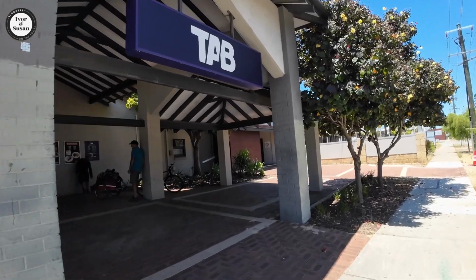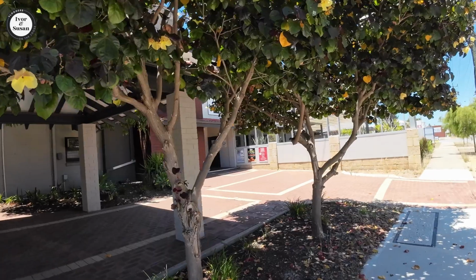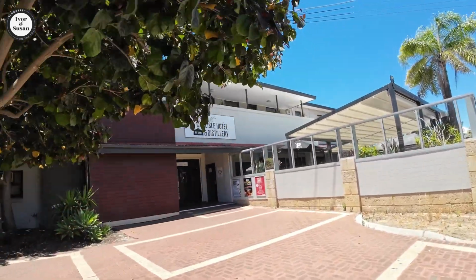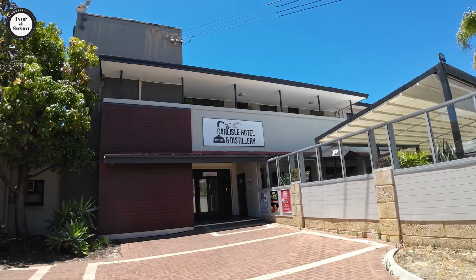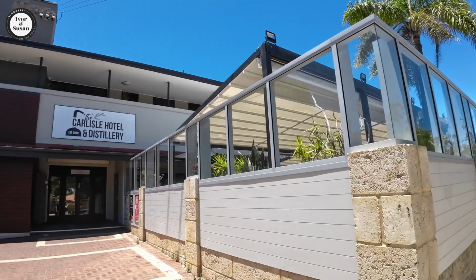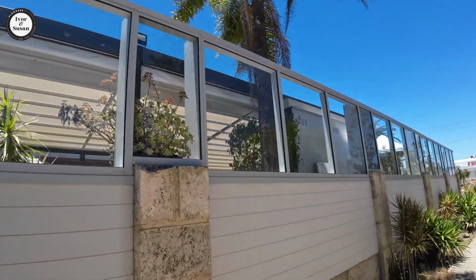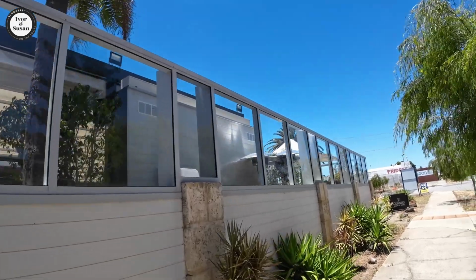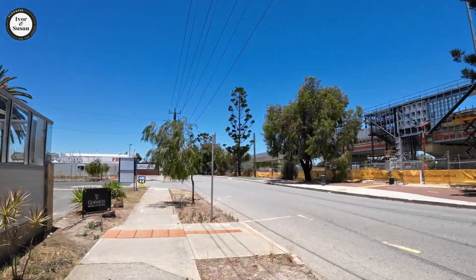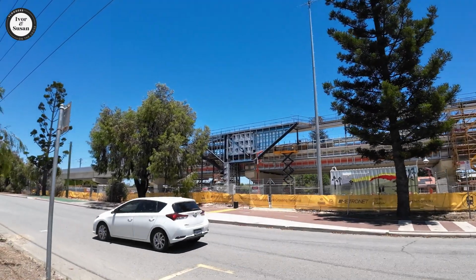So quite a few things happening over here, guys. It's now called the Carlisle Hotel and Distillery, and the hotel's been here since 1940. But this little part here in front of us is a beer garden type thing. That looks fairly newish. Don't know how long that part's been there, but it's newer than the hotel. It's a modern structure, but the actual hotel's been there since 1940.